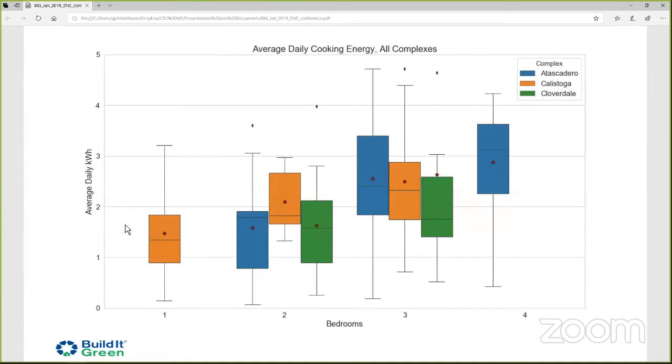This is daily cooking energy at all complexes. It's not insignificant. If I didn't mention it previously, at least these three are low-income farm worker housing. So demographically, it's dissimilar from other populations in California, which is good from the standpoint of having a fairly normalized population, but we also can't make broad generalizations about other populations, given that they are a very specific group of people.